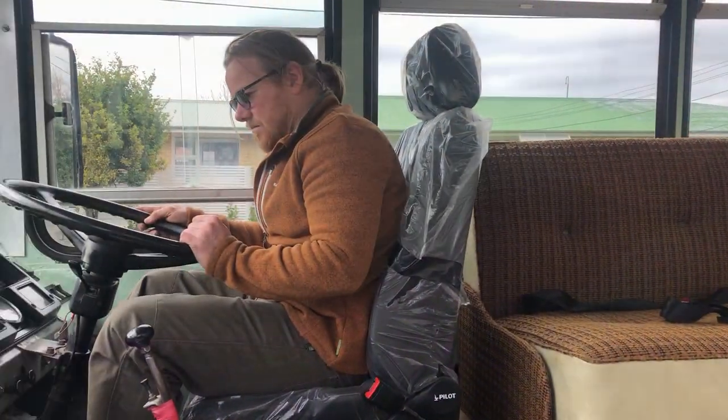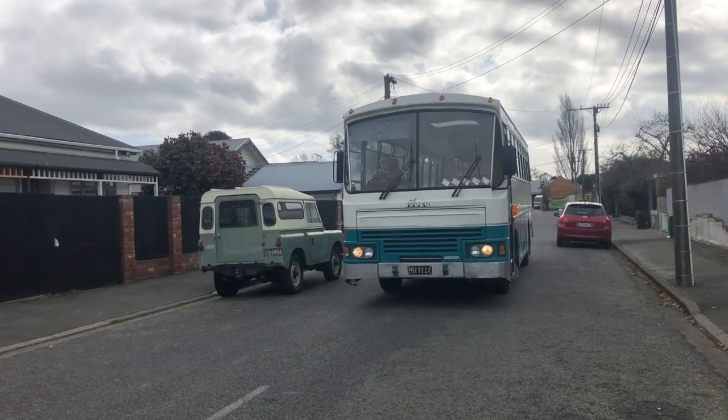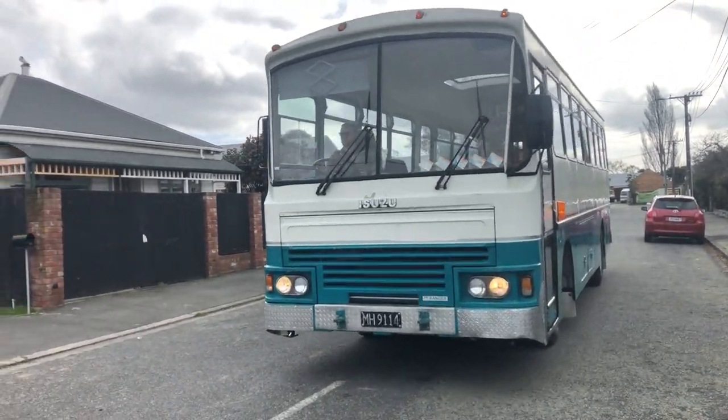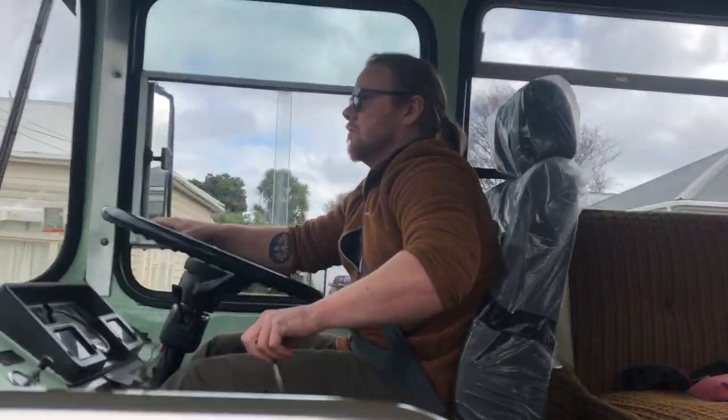So, got our diesel case sorted. That's always fun, spending money. So expensive. It is expensive. We are keen to take the bus in for a COF pre-inspection to find out what needs fixing, and also to finalise the registration change to motorhome.